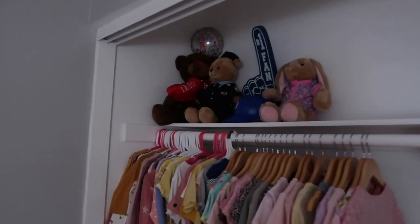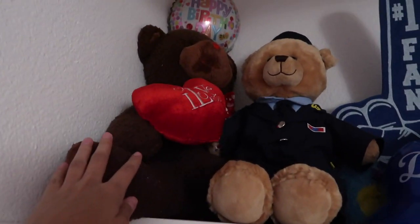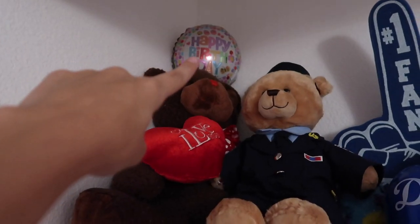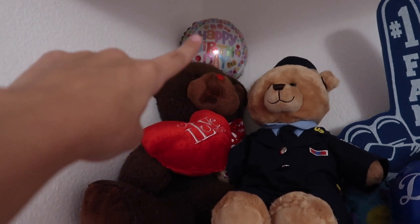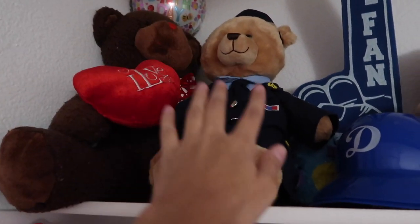The only stuffed animals that I left out are these ones, because these ones are pretty important. Benny gave me this one a while back. That balloon up there I got when I had Everly in the hospital. So that is really special. So that's why we keep that up there.